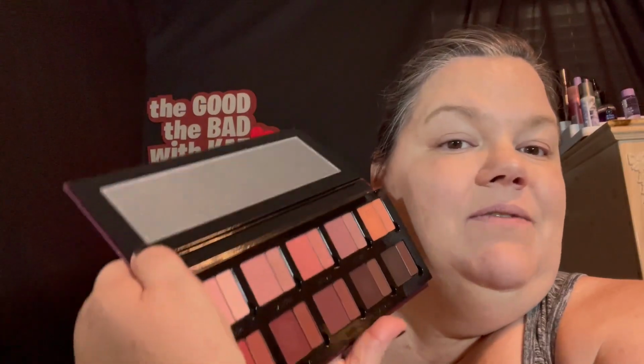So we are not going to swatch this. I watched a whole thing. This girl says it doesn't swatch well, but we will try to use as many of the colors as possible today so you can kind of see it.